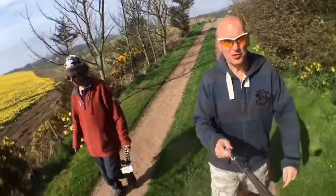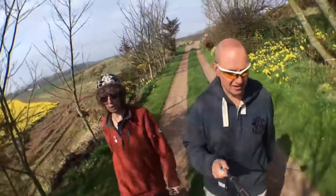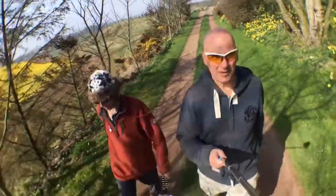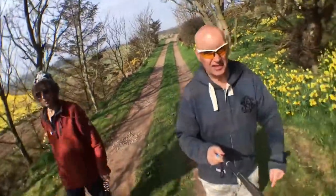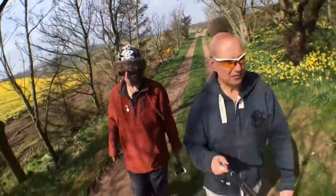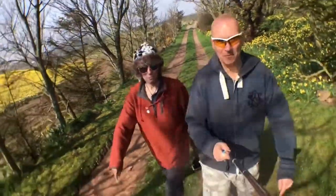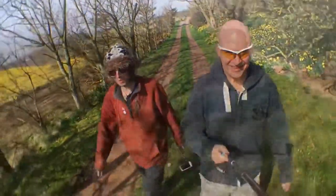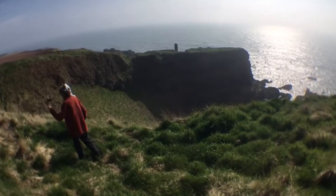Right, we're now on our way to see the remains of Whistlebury Castle. Now, we've been here a couple of times, but not for a long time. This was one of our very first spizzes up here. It's just over this hill here, folks. I remember the excitement of going to it, and then when we got there, wait till you see. Now, folks, that little stump there, as you can see, that's Whistlebury Castle.